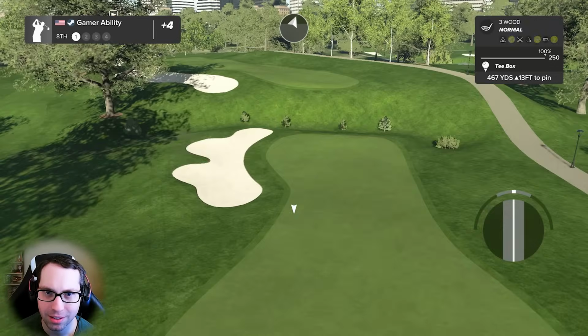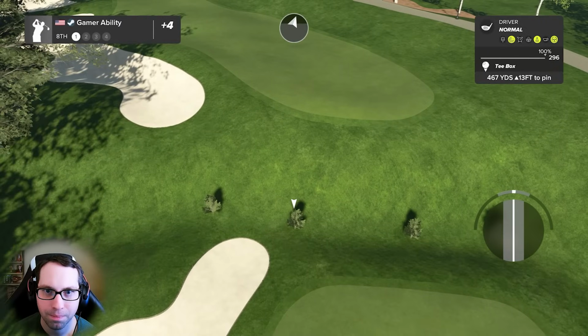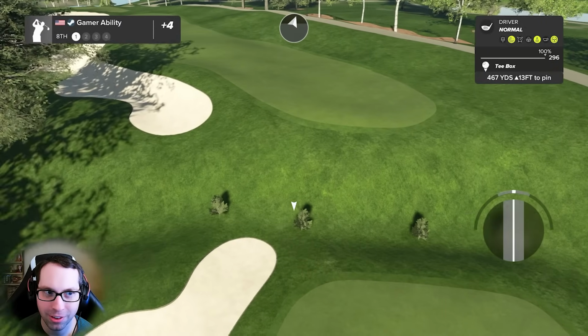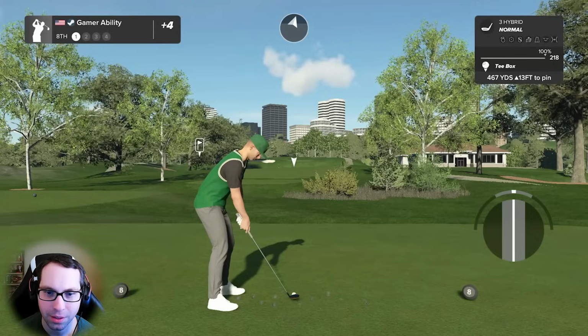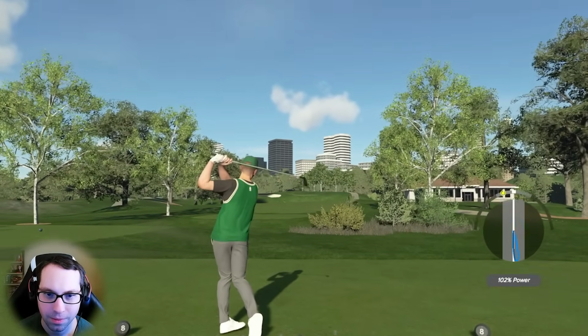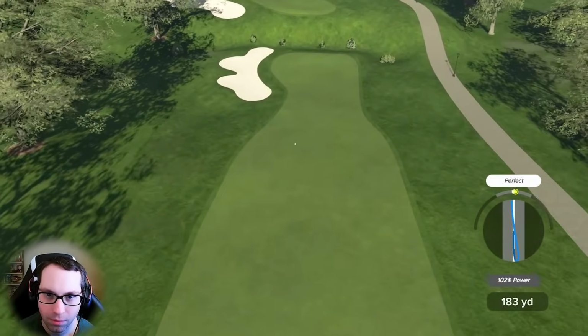Do we send this? No. Can't get it up there. I've fell into that trap before. With how uphill it is, you just can't get it there. Oh, tee shot's looking good here.